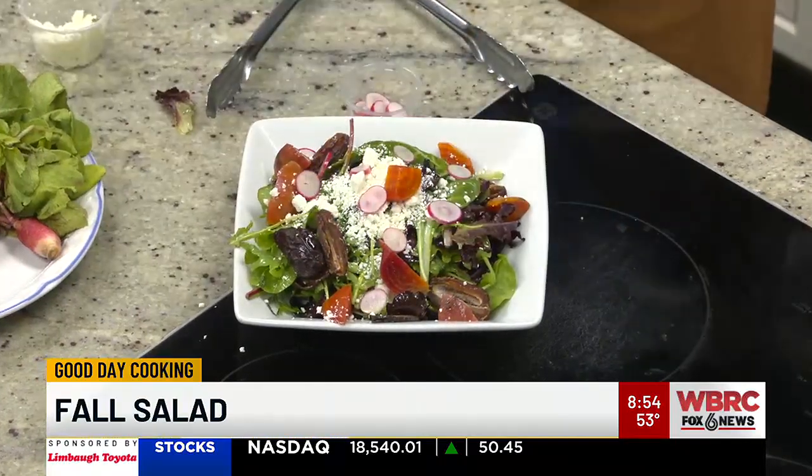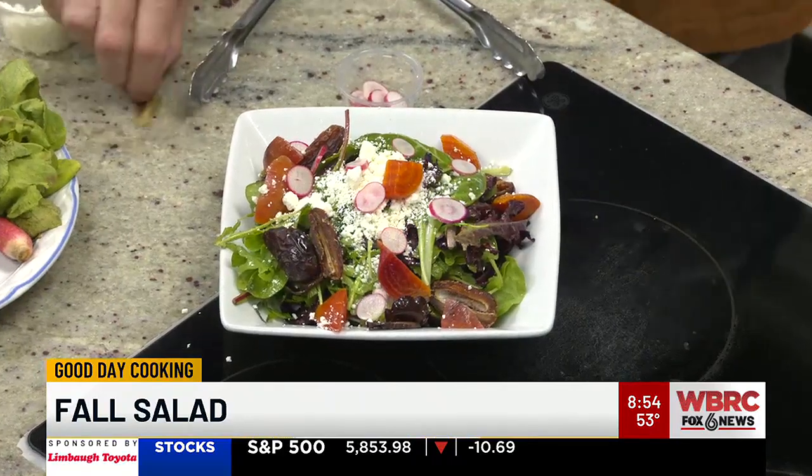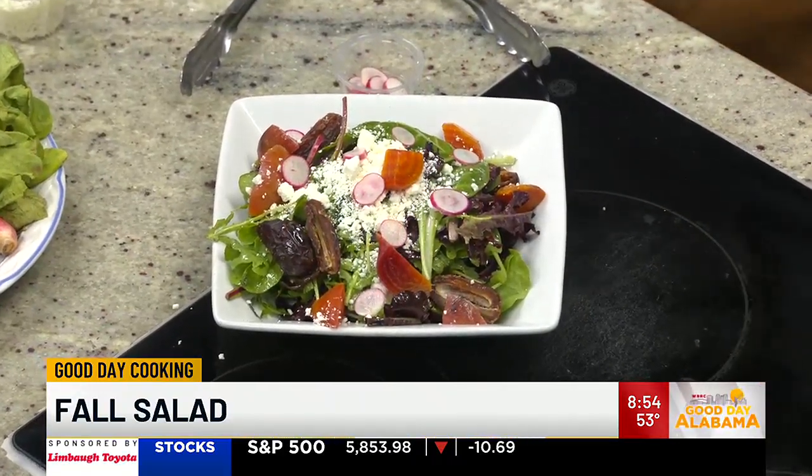And there you have a couple of things to do in terms of the process, getting the beets ready and also the salad dressing. But then you put it all together and that's what you've got.